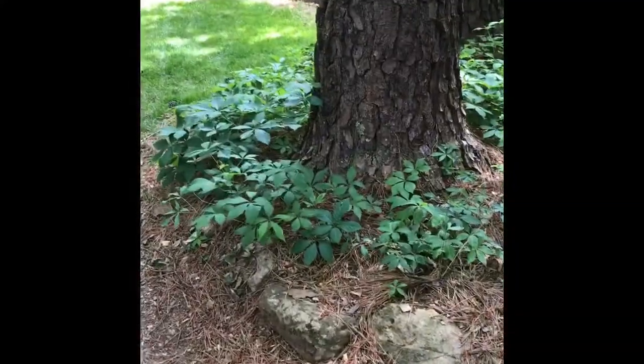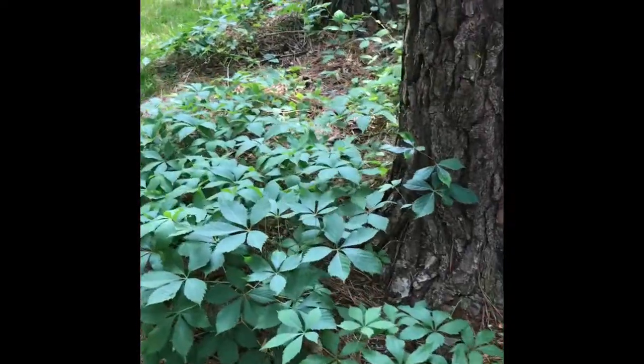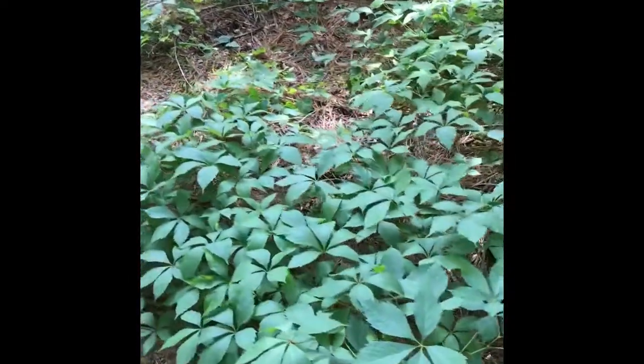If you ever visit the Blue Jay Gardens, we actually keep a small plot with different vines, including poison ivy in it.